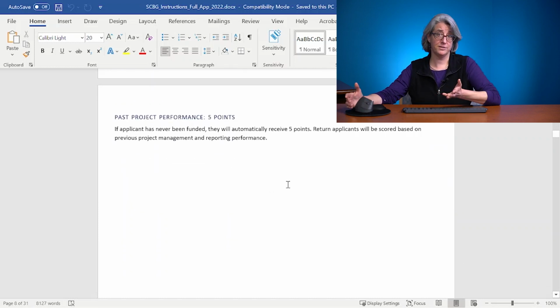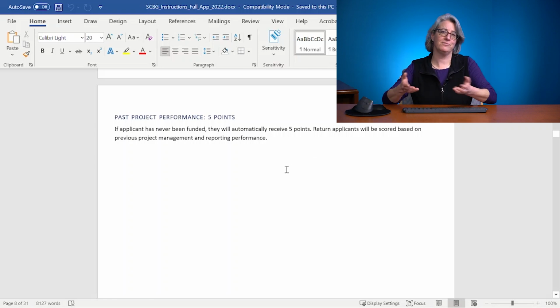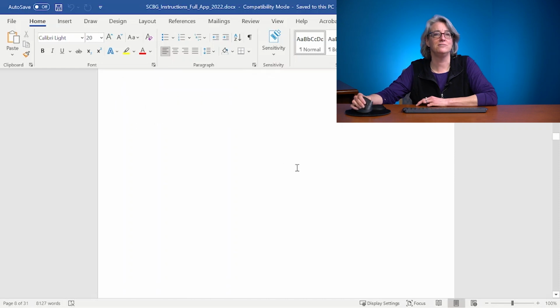If you've worked with specialty crop blocks in the past, that's great. You're welcome to apply again. We'll take into consideration what your performance has been in the past. And if you haven't and never been funded, you'll automatically receive 5 points, because we like to see new ideas and try and always have this grant get out to a wider audience and new partners.